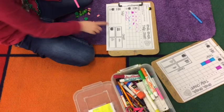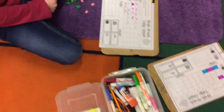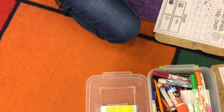Tally up how many of each kind. No, that's just for sorting. Then on that, the thing on this side right here, you tally. Now I need 5 more of my own.